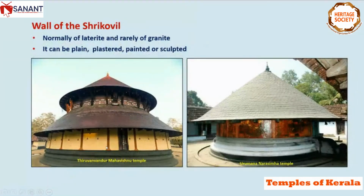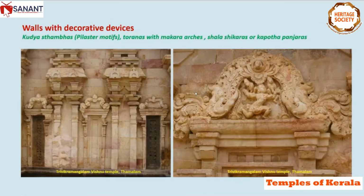Now the walls of the Shrikovil. Normally these walls are made out of laterite and rarely granite. The adisthana will be of laterite or granite, but the wall will generally be of laterite and rarely granite. It may be plain, plastered, painted, or sculpted. Just to see how the decorations are on the walls in some of the temples. You may see Kutya Stambhas, pilaster motifs, Toranas with Makara arches, Shala Shikharas or Kapota Pancharas. So these kinds of architectural elements are there on the Shrikovil walls.